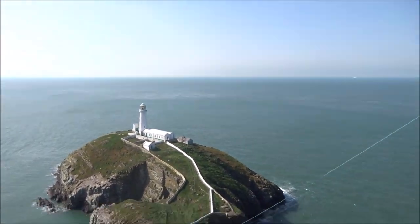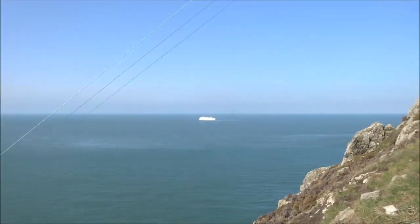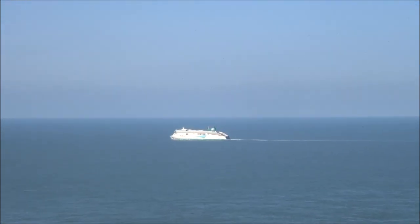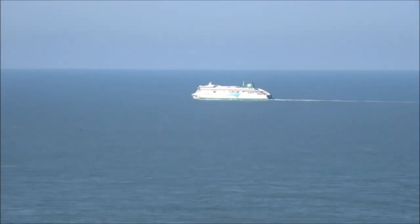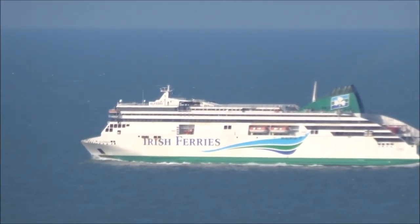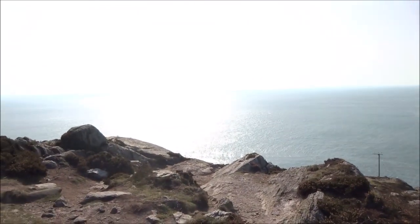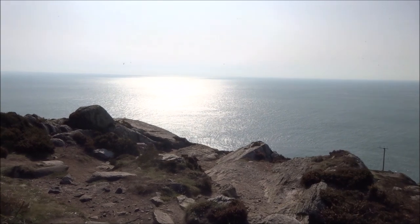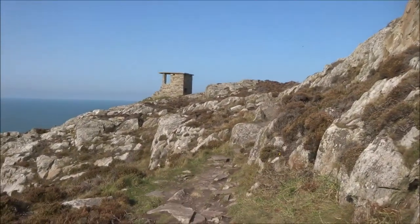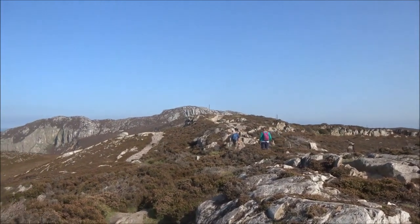If it's closed, I don't think you can get across. You can't go up to the lighthouse, so you can only go down to the bottom here, then climb all the way back up. But there's an example of one of those ferries crossing over to Dublin in Ireland. Again, I'm just guessing where it is. Path seems to have deteriorated into a kind of mountain footpath. Holyhead Mountain is ahead, quite some distance.